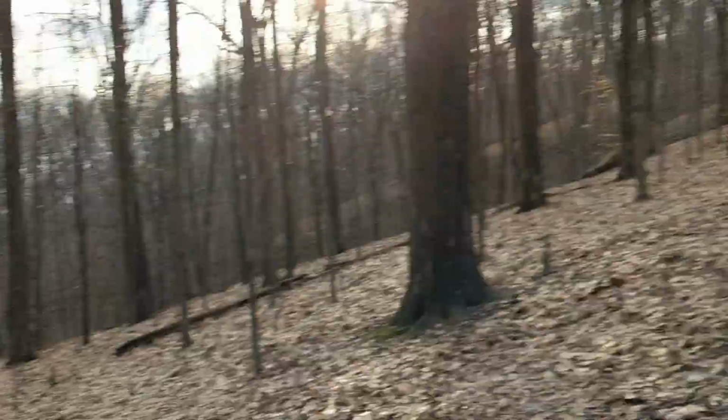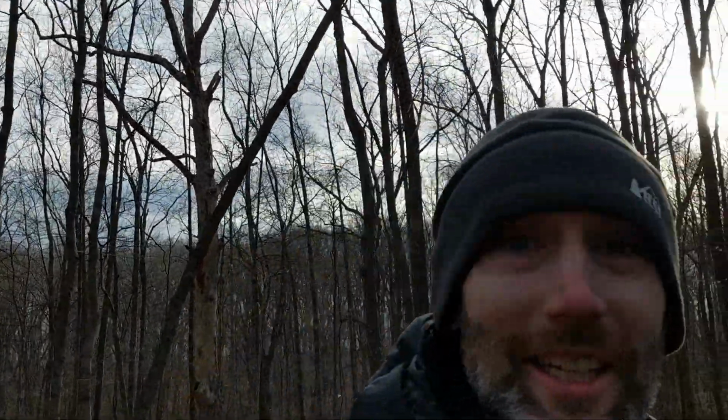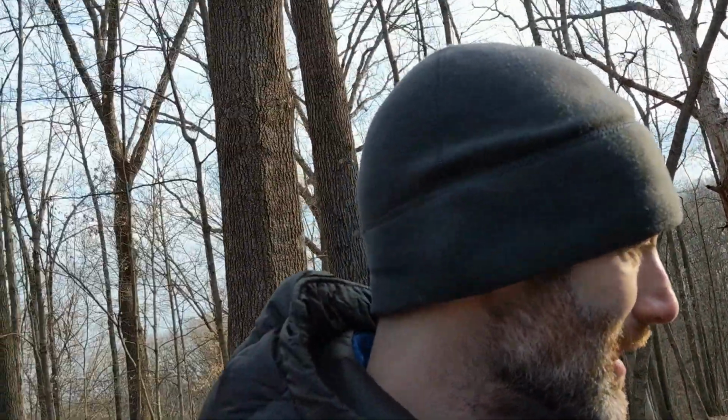And we were using Aquamira drops on this trip because it's supposed to get below freezing, and whenever it does, I just don't want to chance it with my filter. I don't want the filter to freeze, and I don't know if the filter freezes, and then it's ruined, and then I don't want to get sick. But the drops work just fine. What do you think? I'm really hoping so. Well, we'll see by tomorrow maybe.